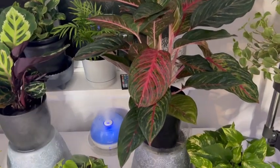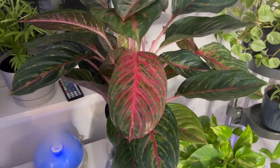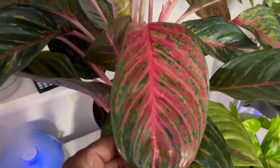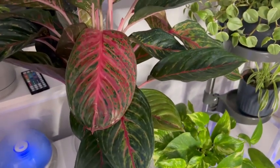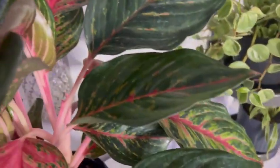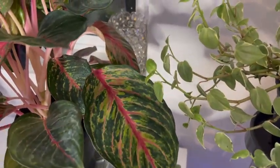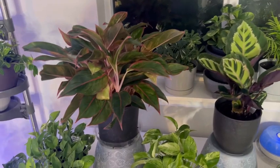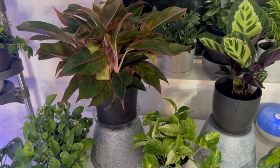And then this is my favorite aglaonema here. Because it came without a tag, I think you guys have told me that this is an aglaonema red diamond. But she is absolutely gorgeous. Look at that leaf. Look at the color. God's creation is amazing. And look at this one. Each leaf is just a little bit different, but all of them are so gorgeous. So those are the plants that are on elevated stands, if you want to call it that.